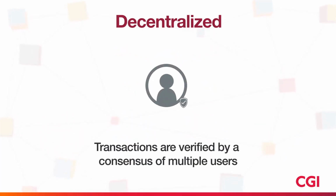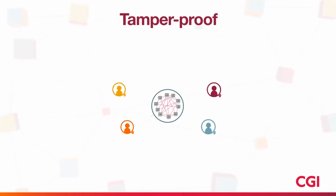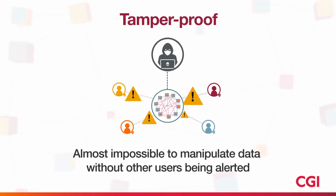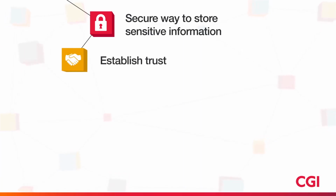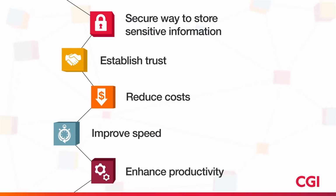Transactions are not just verified by one single authority, but by the consensus of multiple users. Because the information is stored across various computers, it makes it very hard for anyone to change or delete the data without others on the network noticing. The result? The blockchain helps to securely store and validate sensitive information in a way that establishes trust. It can also help to reduce costs, improve speed, and enhance productivity.